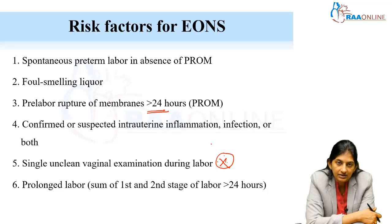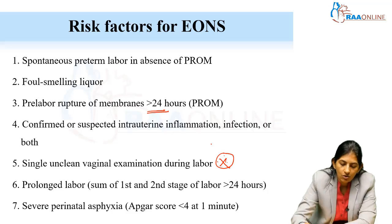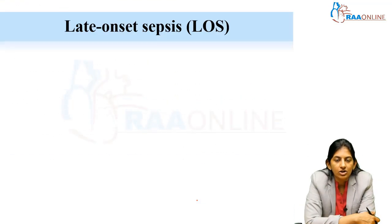If any one of these risk factors is present, it is also significant. And lastly, severe perinatal asphyxia, that is an Apgar score less than 4 at 1 minute. Why so? Because severe asphyxia will need resuscitative efforts. The baby would have been started on oxygen, maybe required endotracheal intubation or a UVC, we don't know. So an Apgar score less than 4 at 1 minute is also a risk factor for early onset neonatal sepsis.